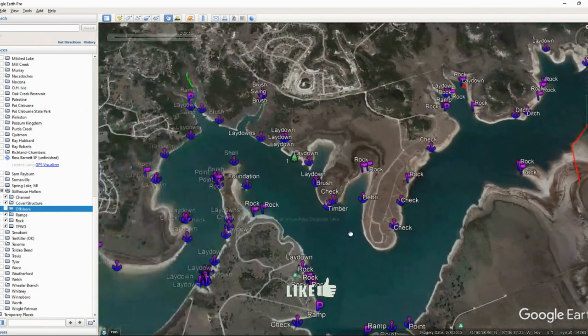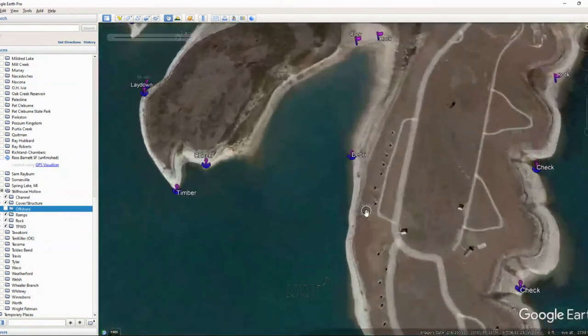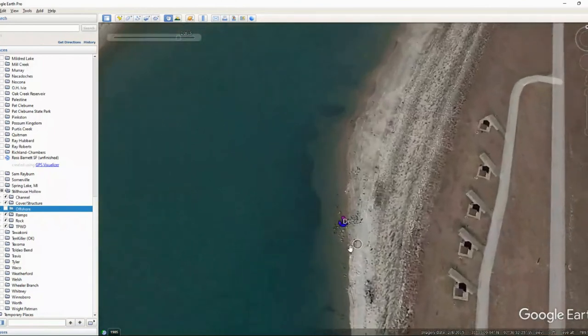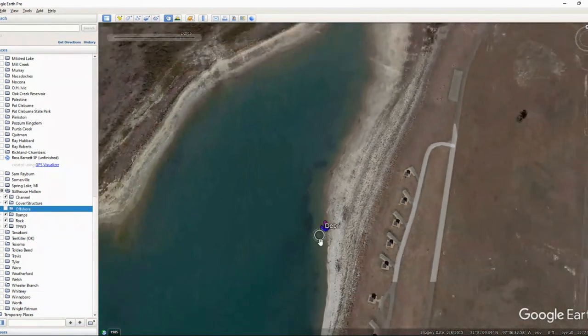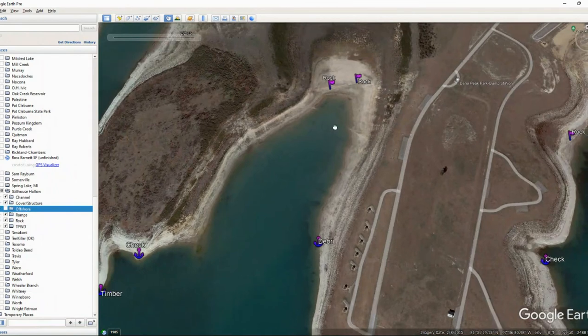And then we are going to go over here. What we'll do is we'll stop at that fish attractor. That's a good spot to stop at. So let's go on up around this main point here. We've also got another little rock pile right in here you can see. Just right in there. Kind of hidden. You wouldn't even know it was there. If the water was up, you'd have no idea it was there. But nice little rock pile in there.